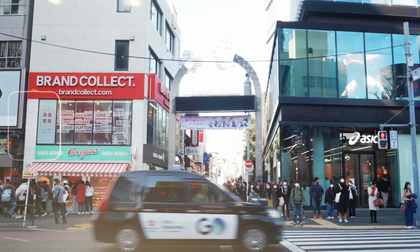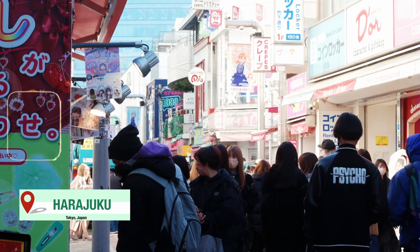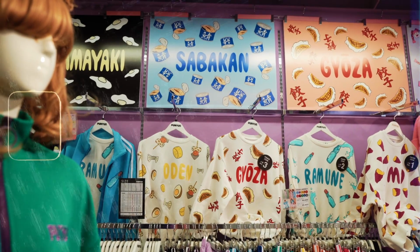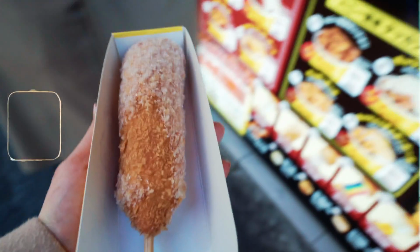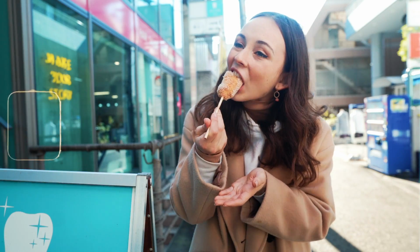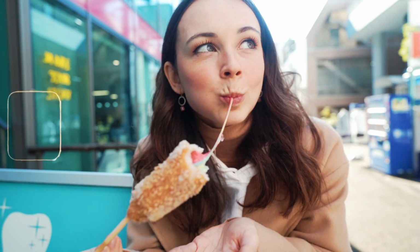Another amazing place to get street food in Japan is Harajuku, which is the land of kawaii, or cute in Japanese. There is literally a creperie stand on every corner, and while stores do fluctuate quite a bit with pop-up shops, one of the current foods to eat is deep-fried rainbow cheese. Oh, colorful on the inside. And if you're in the Harajuku area, don't stop there.